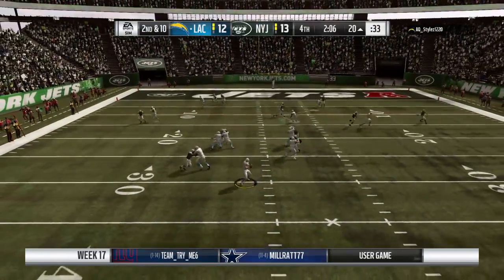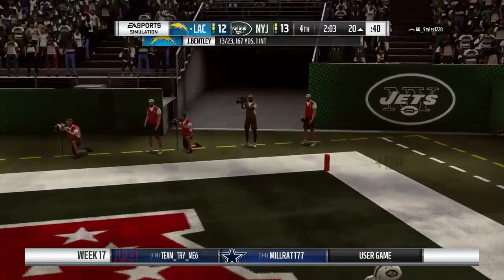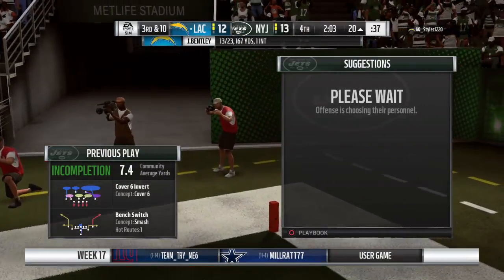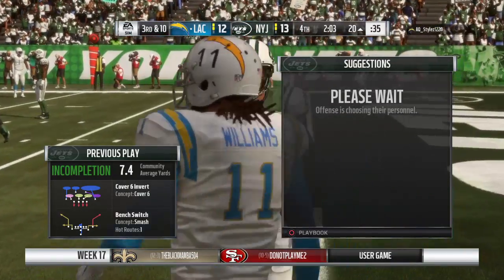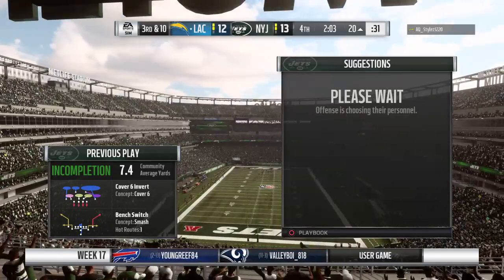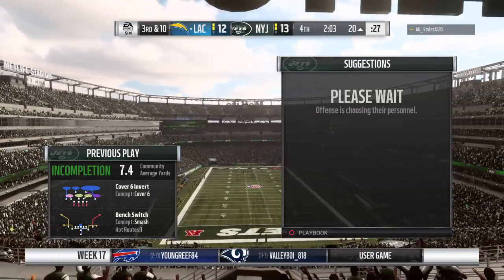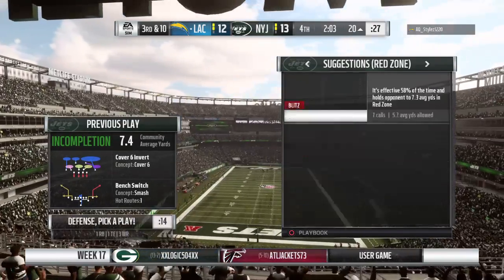He'll look to throw. And that is incomplete. He was looking for Mike Williams that time. 3rd down here. Well, they're slinging it. And then there's one you got to put a timer on, huh? I mean, that one came in hot. That came in hot, but overthrown, out of his reach, and incomplete.